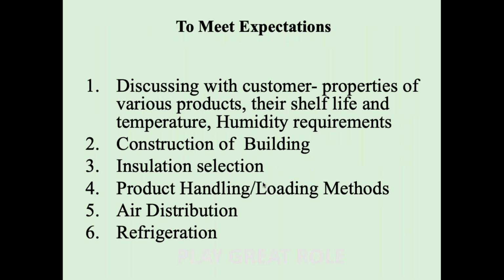Now, to meet these expectations, normally what I have seen when engineers come to me or when we go to design a cold storage, every engineer these days comes with a laptop, opens the laptop, and whatever the customer says, he starts feeding it in and starts calculations. It is not important what calculations you do. A lot of software is available and you can do cooling load calculations. It is very important that you discuss pros and cons of various products. Whatever he has in mind may not be the best product to store.